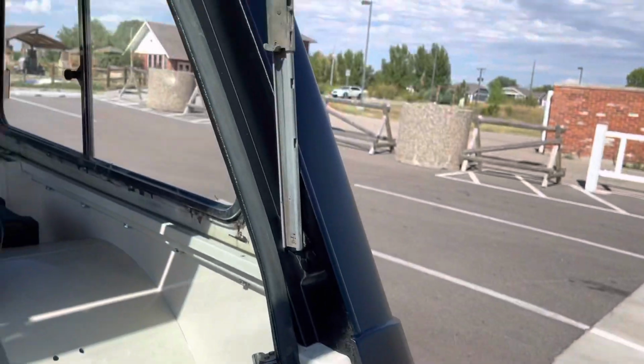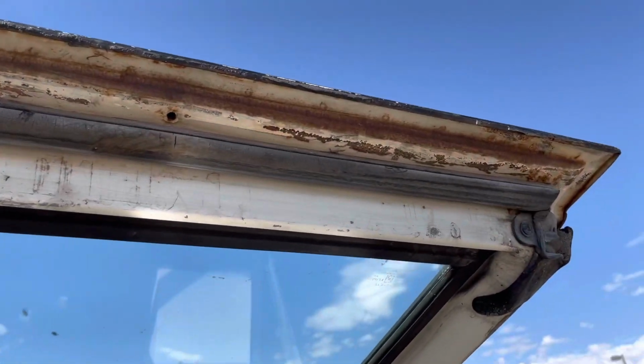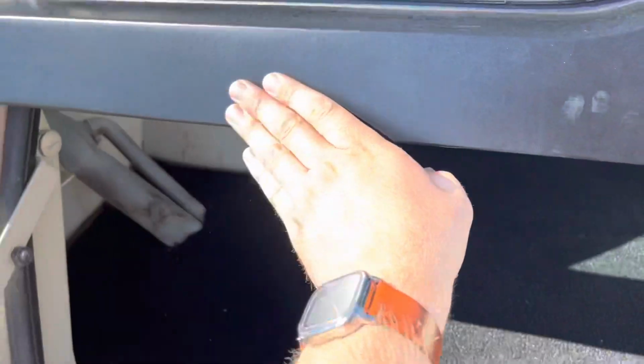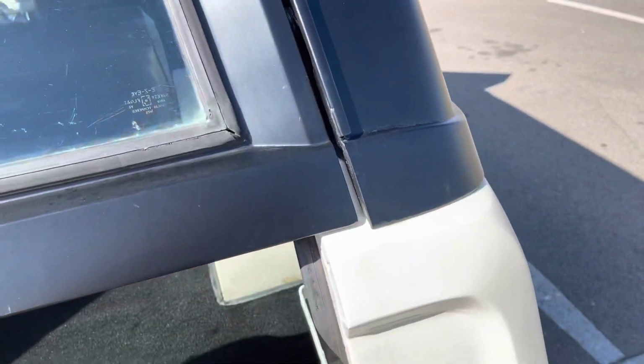Rear wheel arches, again, no rust. Even in these window channels, another common area for these to rust in, a little bit of surface rust on them, but nothing of any concern at all.